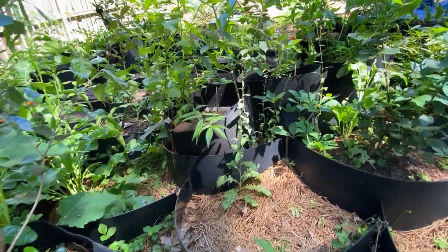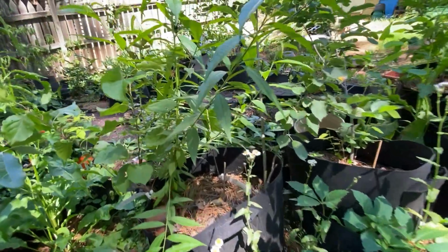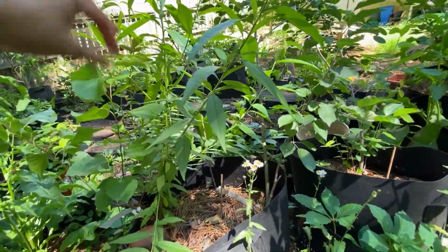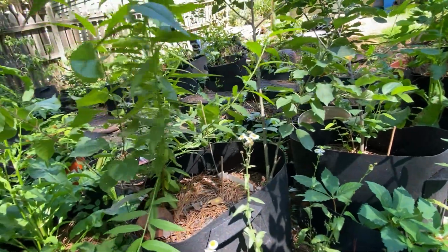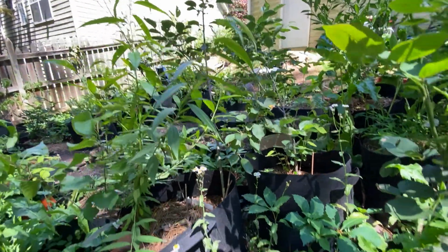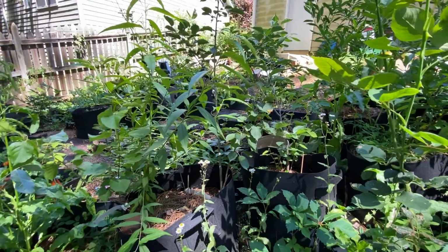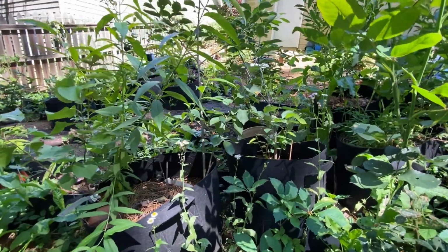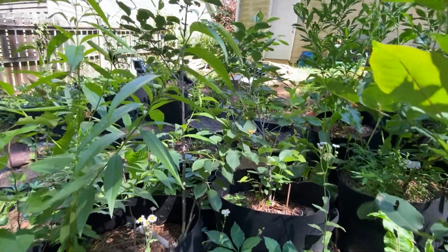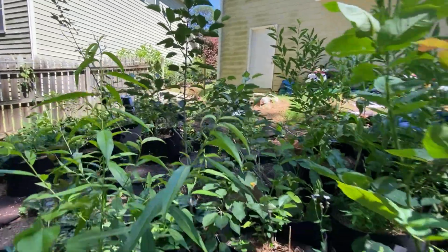Over there is, I think that's my nectarine over here. This is a nectarine. Yes, it's part of the tree. It's not a weed. Nectarine tree. That is my unnamed apple tree, which I really have to find out what tree that is because it is doing really well and I don't even know the name of it. Look at how beautiful that's turned out so far.